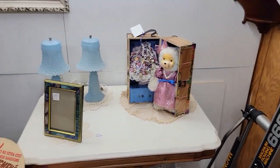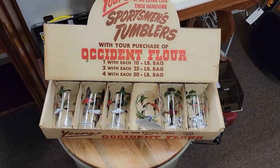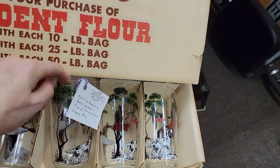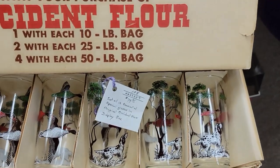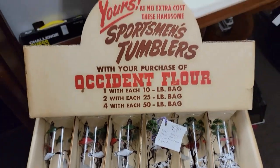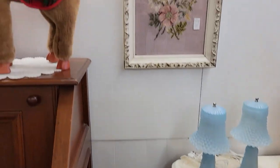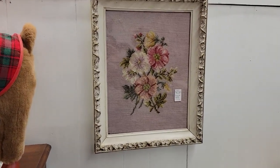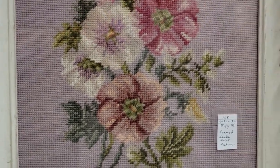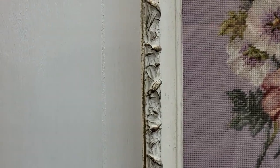This is quite a mall. I'm kind of surprised that it's so quiet today. There's a whole set. These are really, really nice. Plus the display box, $80. I love the glasses, but I don't really have any desire for display boxes. That's a pretty needlepoint. I really admire any needlework.